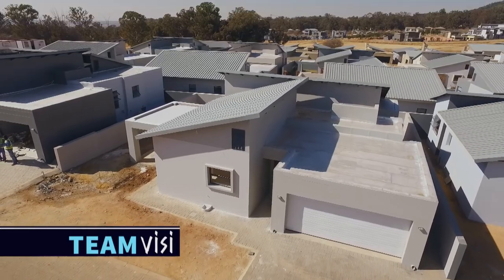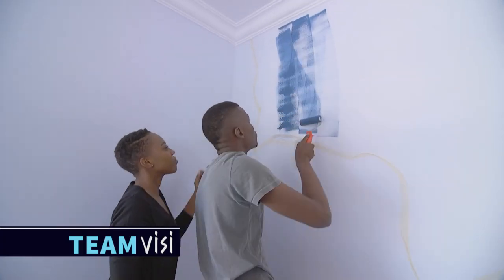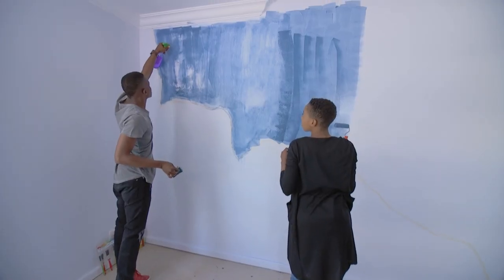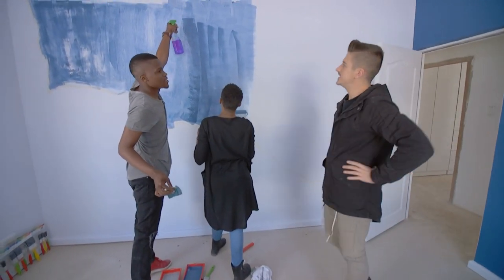Last week, Team VC were critiqued on not showing more creativity and personality in their room. This time, they're expressing their style with a fun paint technique as part of a feature wall using Plascon's Nautilus color. Be careful with this. So Team VC are getting their hands dirty.